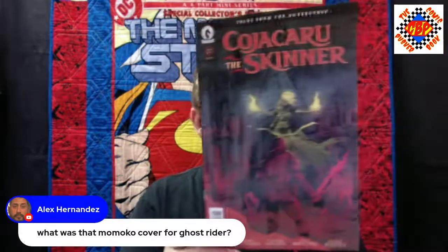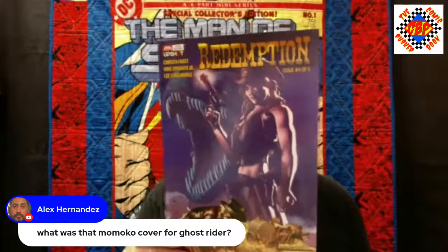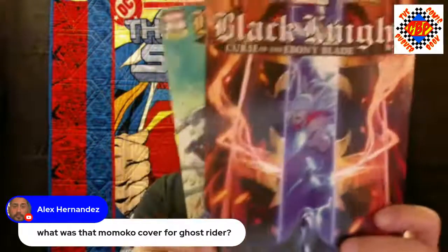I believe this is pronounced Kojakura. The Skinner. This is issue number 2 of a 2-part series. Redemption, issue number 4 of 5. Star Wars Republic, 5th printing. What a hot book. 5th printing. Curse of the Ebony Blade, Black Knight, issue number 3. A couple of different covers there.